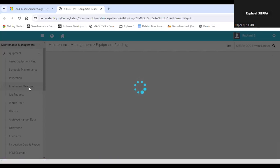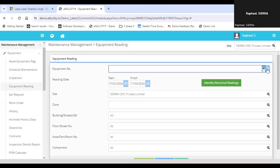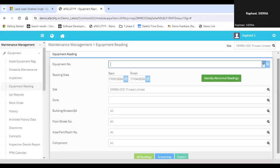Then we have equipment reading. We have two ways of capturing the equipment readings. One is manual reading, manual capture, and another one is automated reading capture. In case you need automated reading capture, then you have to integrate with the building management system or IoT or smart meters, where you can automatically capture the readings in the system. In case you don't have any kind of smart automation, then you can capture it manually.